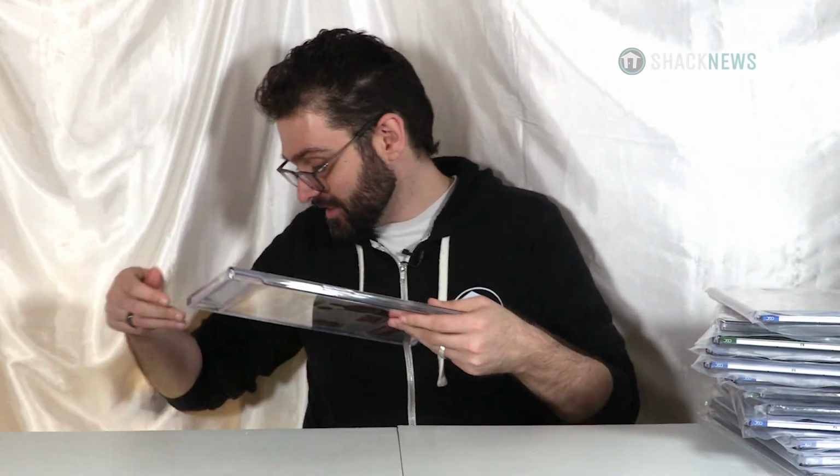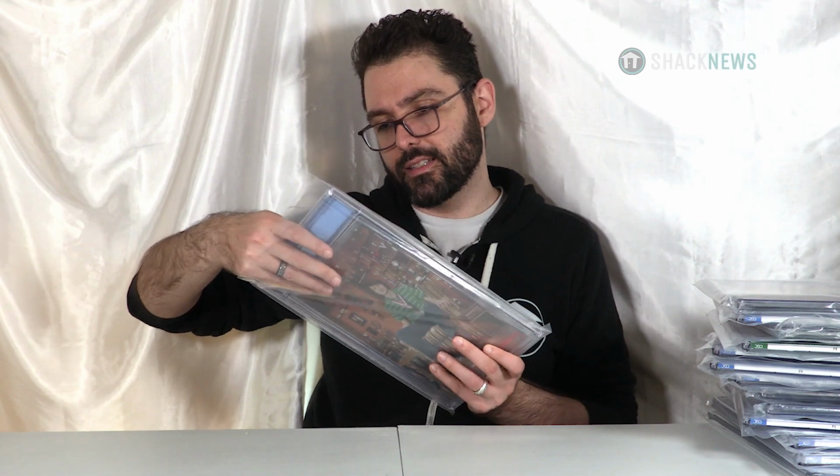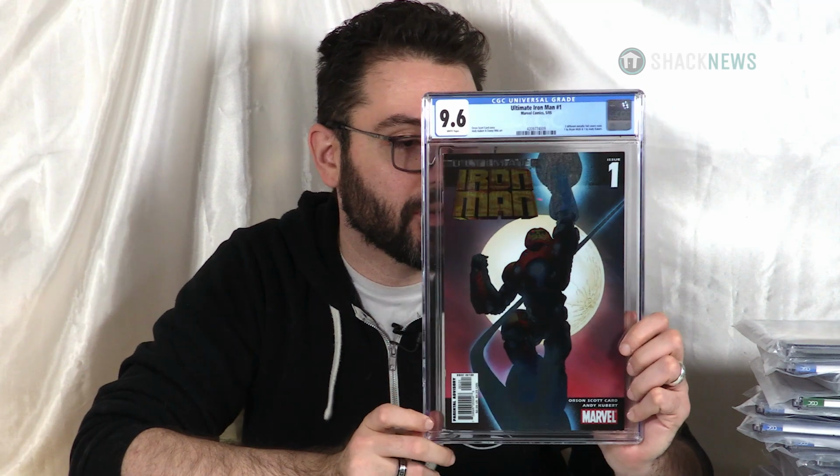That was funny that it did so well. Okay, 3 more and they're all modern. So next one here is, I think, the variant? No, this is the issue 1. Ultimate Iron Man issue 1. Again, big fan of the Ultimates. Tried to get issue 1.